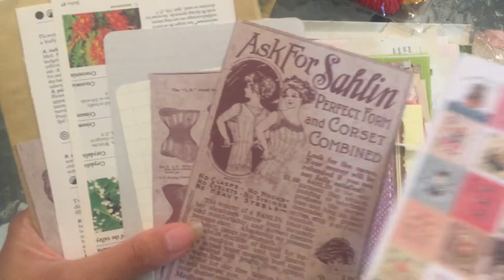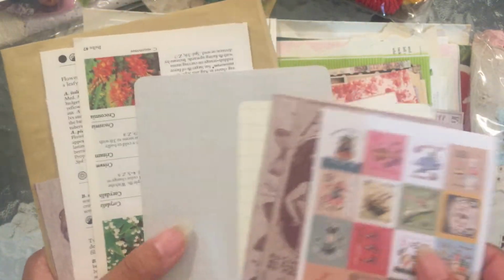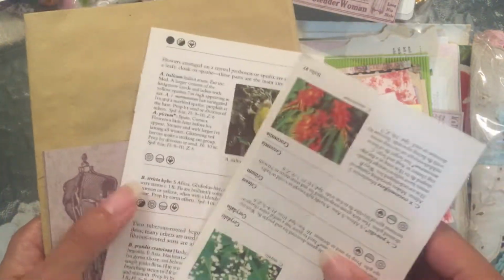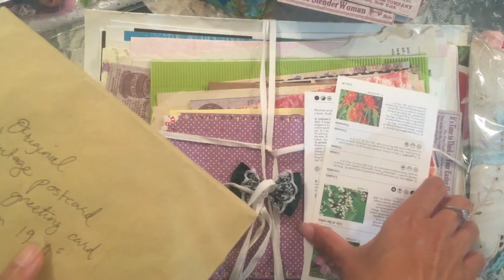I'm making a sewing journal too, so building up a stash for that. And I'm building up a stash for botanical journals as well. So this is so fun. Oh my goodness.